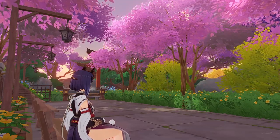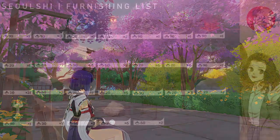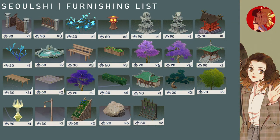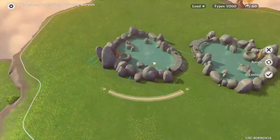And just a disclaimer, the Tori gate that I used in this build is from the previous battle pass. We will get a free Tori gate blueprint soon. For now, I suggest using the Adeptus gate if you don't have the Tori gate.